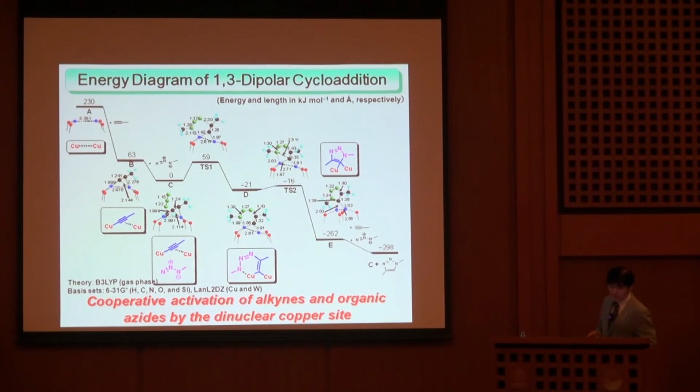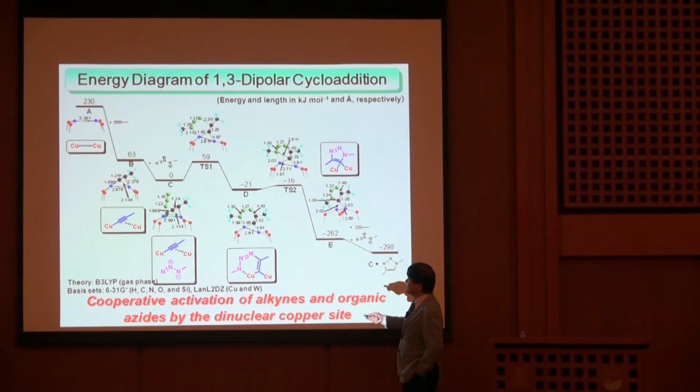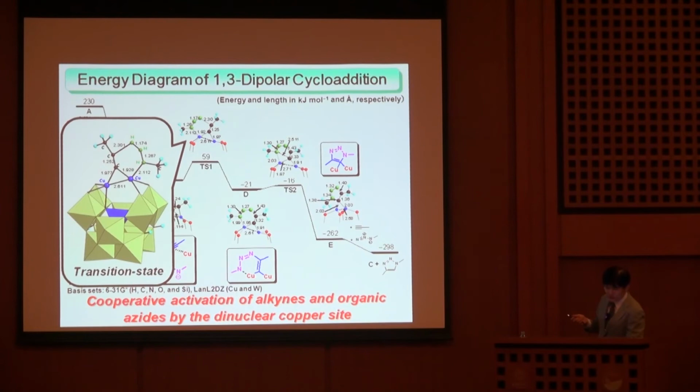And this is a detailed reaction mechanism. The most important thing is that azide and alkyne can be stabilized or activated on this dicobalt site. We first demonstrate that the dicobalt site can work as the corresponding active site for this reaction. This is a transition state structure.